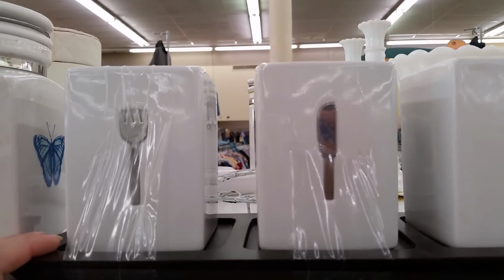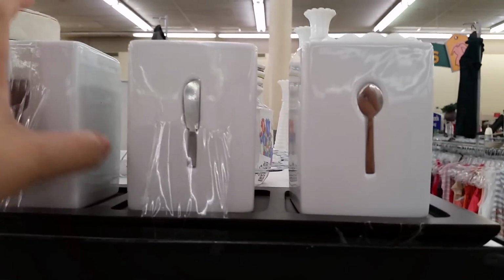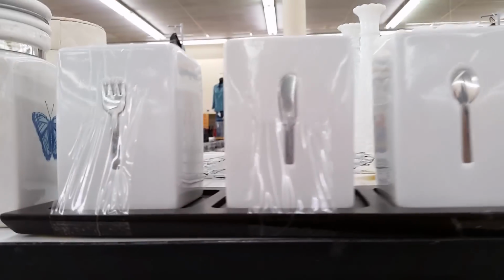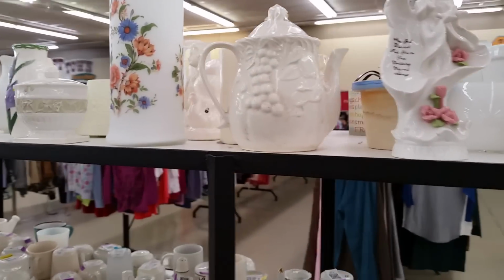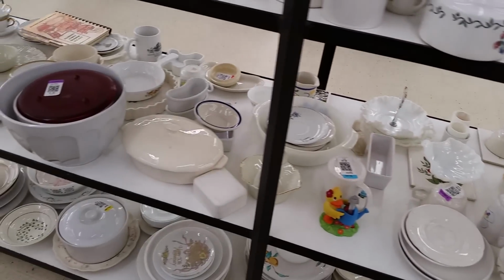Look at this, guys. Isn't that pretty for like a buffet? A buffet table? That is so pretty. $9.99. Pretty little teapot. Cups, cups, cups. Scan through real quick.